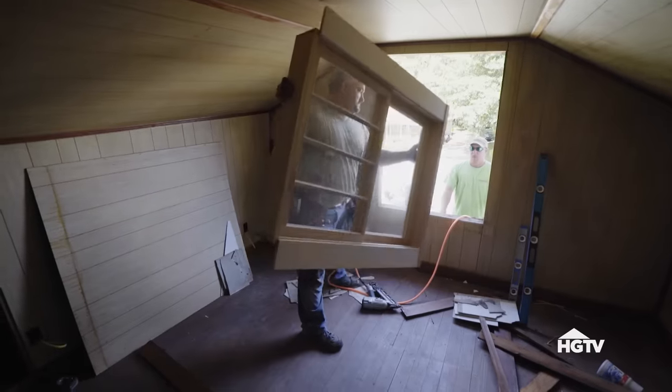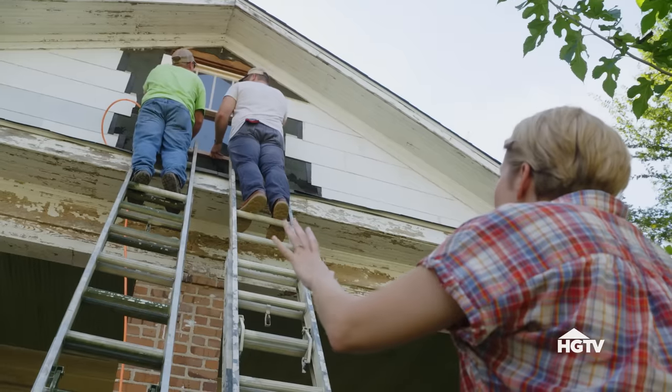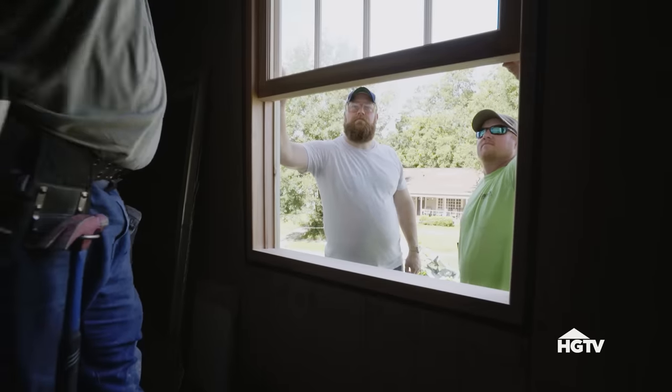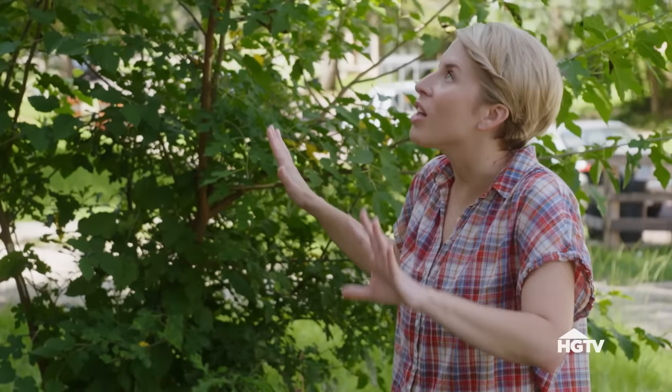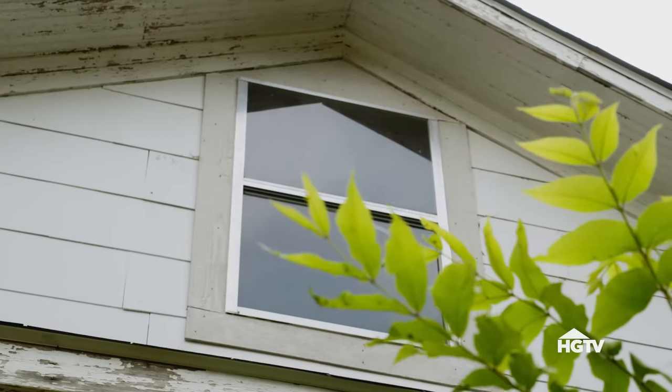Ooh, that's pretty. Oh, wow. That window is beautiful. That small change is like changing the world of quality for this house, you know what I mean? Yeah. That was such a flimsy, stupid window before.